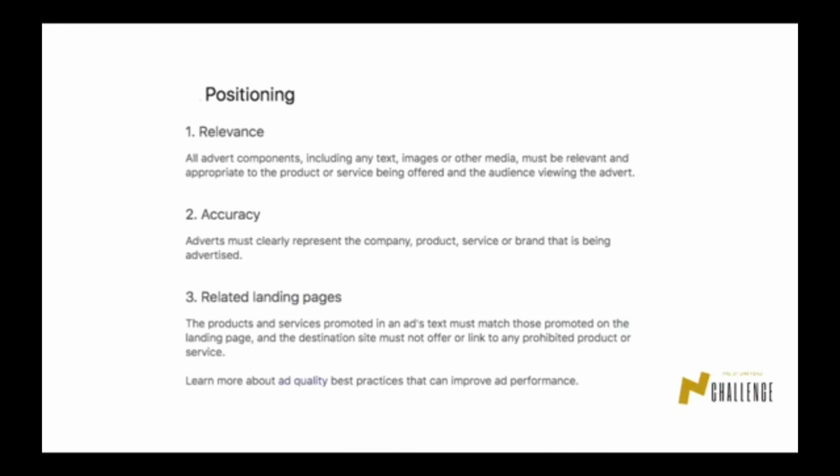Okay, number 3, related landing pages. It's just about the same dun sa first and second. Kaya lang, there are little lines that draw the difference. The products and services promoted in an ad's text must match those promoted on the landing page. And destination site must not offer or link to any prohibited product or service. So very clear naman. Kasi merong mga prohibited products sa Facebook. All you have to do is always familiarize yourself with the Facebook ad policy. Ang dali lang pong hanapin nun. Pag ginugol nyo, Facebook ad policy, makikita nyo kaagad. And kapag kabisado nyo na siya, madali na pong gumawa ng ad. Kasi alam mo na yung iiwasan mo.